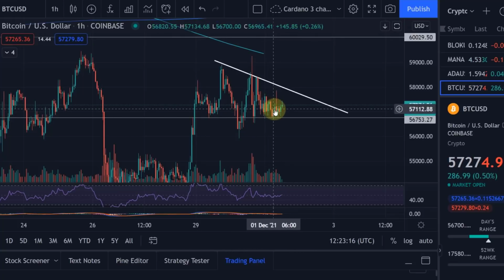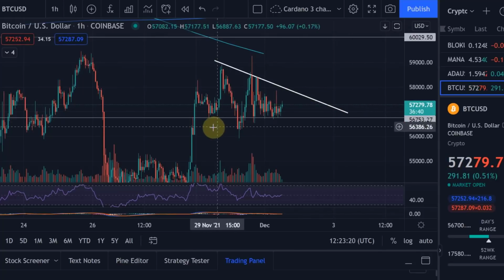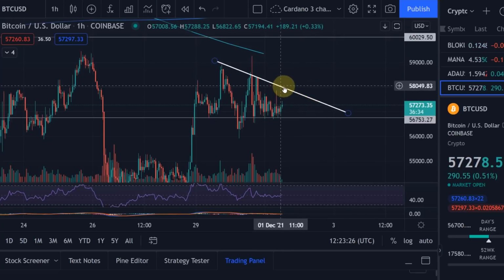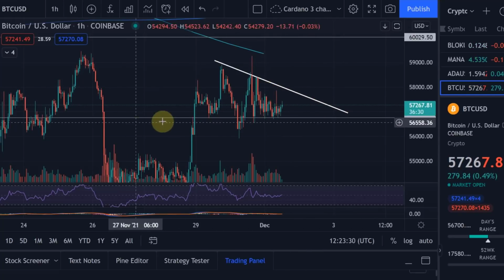Now we are slightly going up again, but really what you can see is that we're in a triangle structure here. I think we've got one touch point up there, another one and another one, so 3 touch points, a valid trend line. And I think we need to break out of this descending trend line now. So that is one that you can put on your charts.